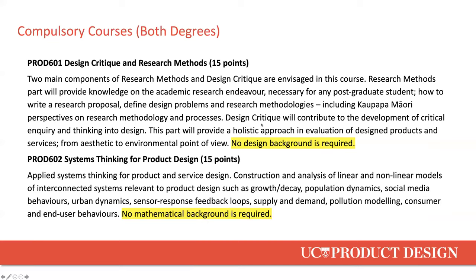So if you were looking at critical inquiry and thinking in design, how do you know something is actually a good design or the best design or improved from an aesthetic point of view or from an environmental point of view or from a functional point of view? In terms of research methods, how do you actually do the academic research? How do you research the literature and refer to it and cite it? What are the important sources of information that you need to actually define your design problem and figure out what research methodology you should be applying to it? And also, how do you know whether someone's already done this or not? And where do you go for that kind of information?